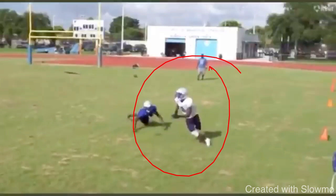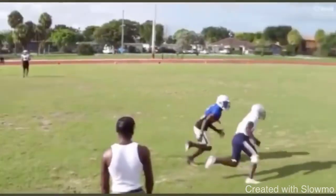They're going to recruit the guy who can make more plays, who can get open, and who can finish the play, right? And that's how we do this. That's how you guys can stand out. That's how you guys can separate yourselves, okay? Let's watch the thing full speed one more time.